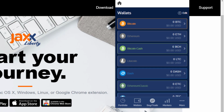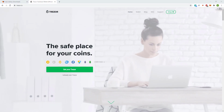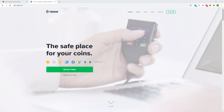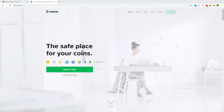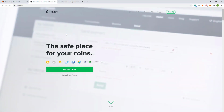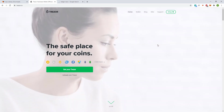Now, another cryptocurrency wallet that we have available is something called a hardware wallet. Now, with Jaxx and whatnot, you can install it on your phone. It's like a software, like an application that you install. Trezor, on the other hand, or a hardware wallet, you have access to Trezor or Ledger Nano. So I'm going to bring both of them up here. Both of them are considered hardware wallets. So you have a Ledger Nano over here, which I'm going to go to the site, and then you have a Trezor. And pretty much what this is, it's a physical device that you have in your hand.